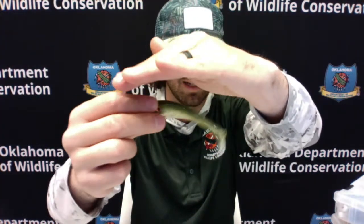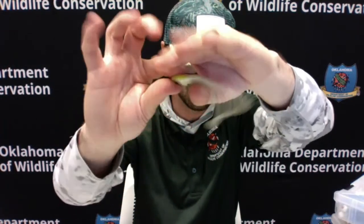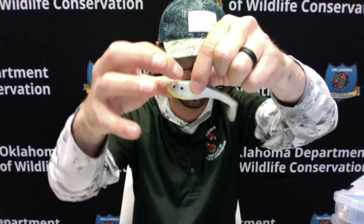This is going to mimic a lot of different types of forage species that you're going to find in a body of water. This one is more of a threadfin type pattern. We have that light blue back, a little bit of chartreuse on the bottom. Get our shad. Anytime you see that little black dot on there, that's what shad have on them, that little black dot somewhere back behind the ear hole. Sometimes it's farther back, sometimes it's farther forward, just depending on the fish. But anytime you see that little black circle on either side of a bait, it's mimicking some type of shad.